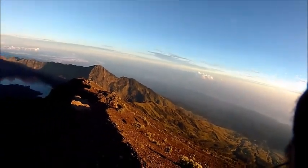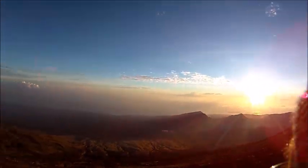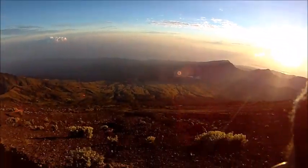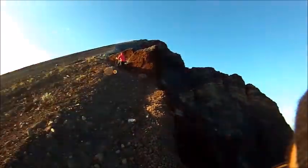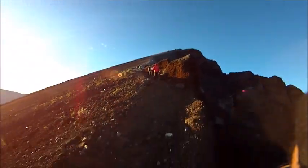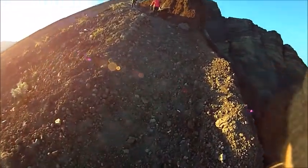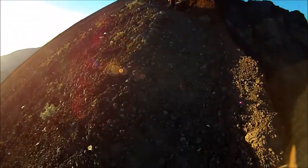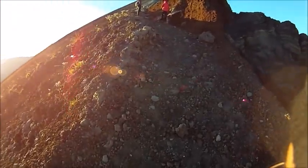Alright, the sun has just risen and the lake now lies in the shadow. As you can see, this part of the summit trail is pretty narrow. On the right is a steep drop, almost like a cliff, down to the lake below. On the left side is a very avalanche prone slope. You don't want to get near there.